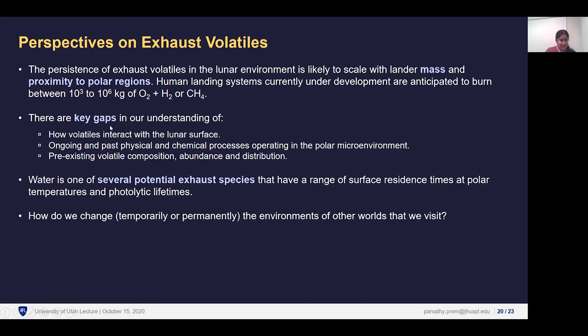And the reason I wanted to share this story of spacecraft generated exospheres with you is because I think this is really one of the next big questions in planetary science. So we're going to these strange worlds and exploring them up close in ways we haven't done before. And I think there's a really interesting and compelling question there to be investigated in terms of how do we change these strange environments when we visit them. I think that's a scientifically rich question of its own, and one that's also important to answer.